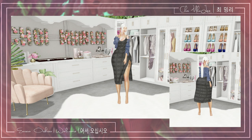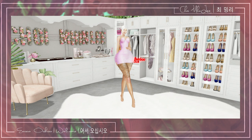Up next from Bandeau, I am wearing the Lila dress.